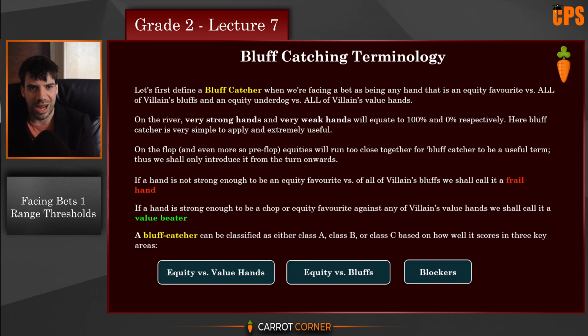They become the be-all and end-all because there is of course no equity versus bluffs or equity versus value hands to consider. A villain is bluffing, it's a binary thing, you just win. A villain is value betting, you lose if you have a bluff catcher, otherwise you misdefine the holding, like I say. On the turn, blockers are going to combine with these things to matter. On the river, they're going to become the only thing that matters when choosing which bluff catchers to call in game theory.